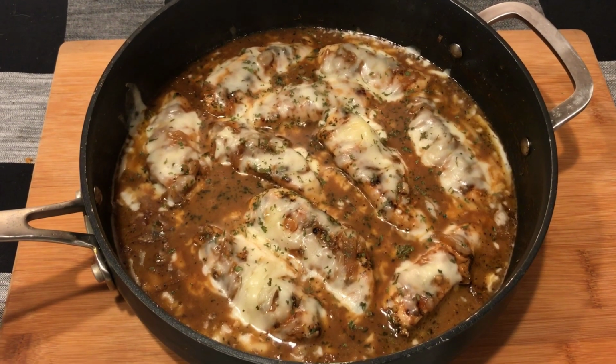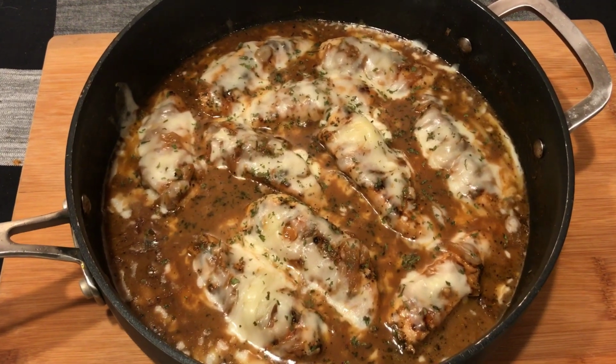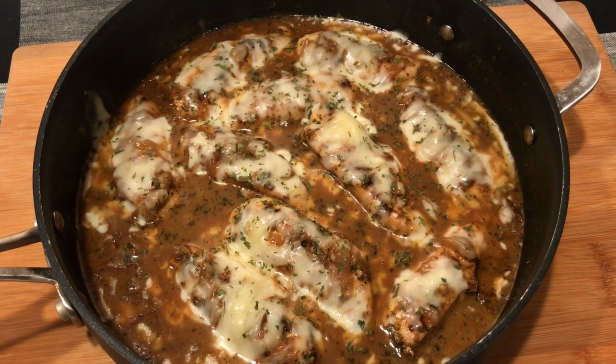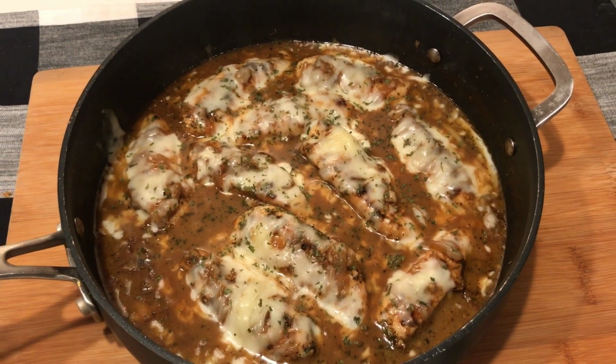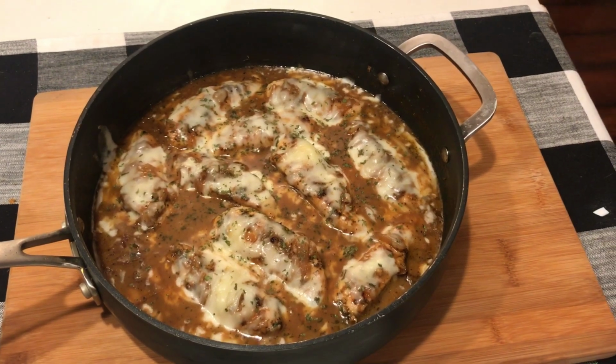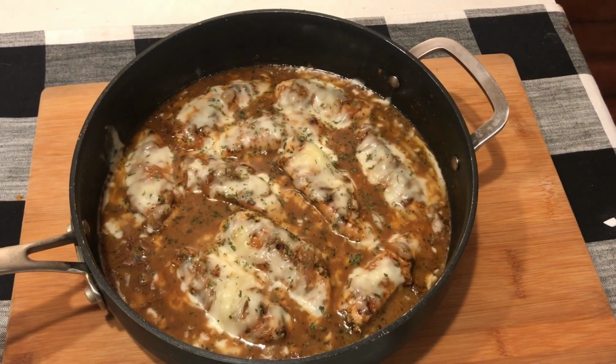Goodness, you guys, this chicken was like everything that is good about French onion soup thrown upon this chicken, and it is just fabulous. I served mine with mashed potatoes. You could probably serve it, ooh, you know what, over some French bread, because you know how you put the bread rounds in French onion soup?